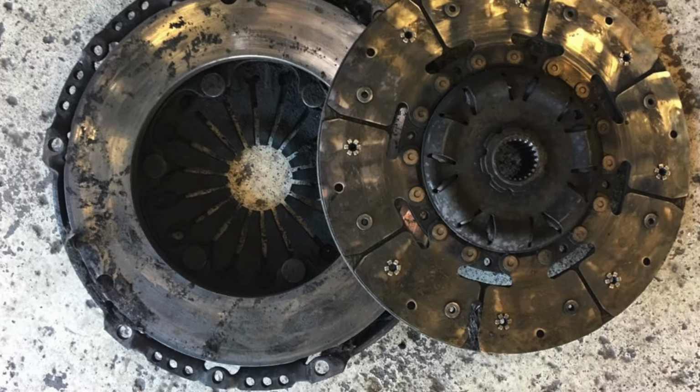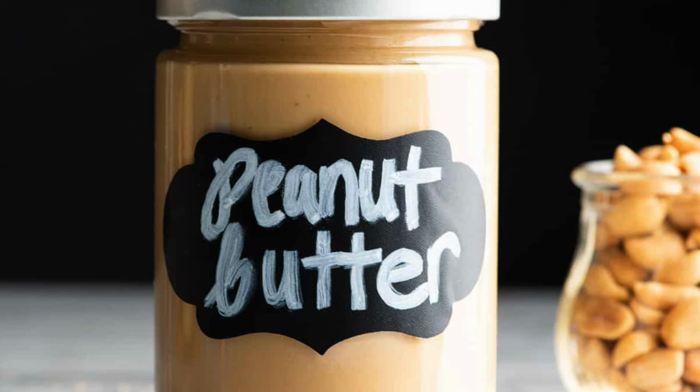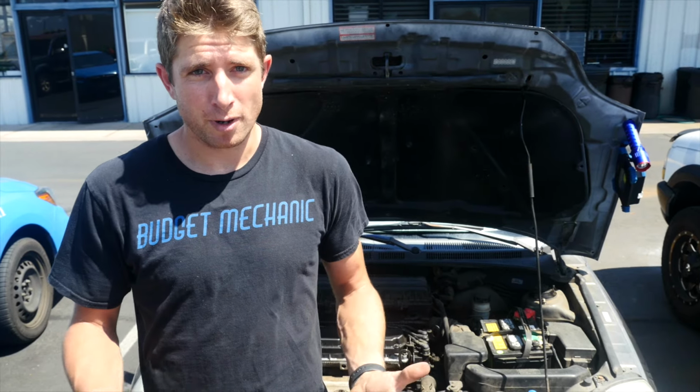If you own a manual transmission car, so it has a clutch, and it starts to wear out or starts to slip, it will create a burning smell. Sometimes people describe it as like a burnt peanut butter smell. Obviously, the way to know if that's the case is your clutch will start slipping and not working properly.